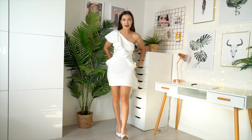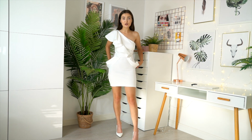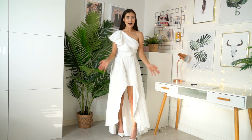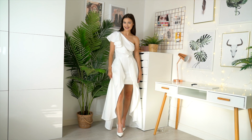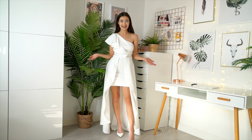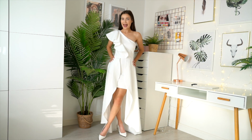Like, if you take this away, it's like a really nice cocktail kind of party dress. And then as soon as you introduce this, it's a wedding dress. It's actually kind of crazy, but I'm liking this. It's very different and very not me, but I actually kind of weirdly dig it. I like the whole off the shoulder thing. I think that's really cool. I think it's a very elegant dress.